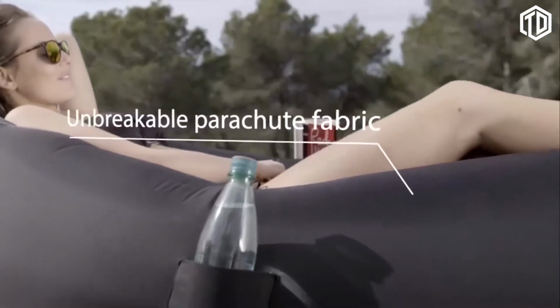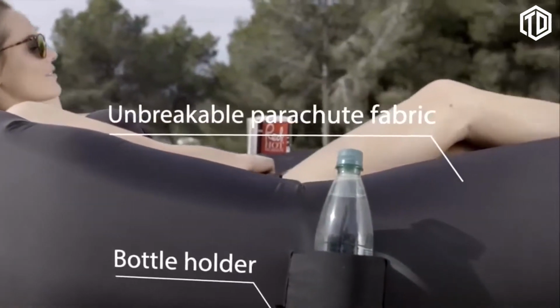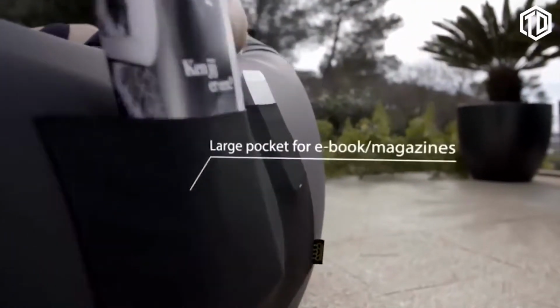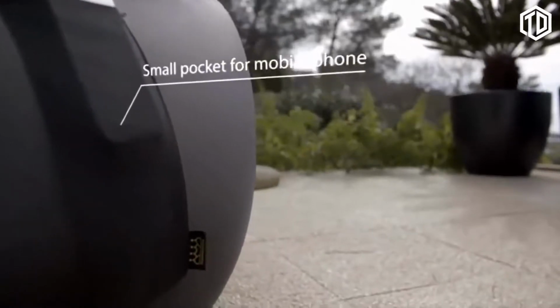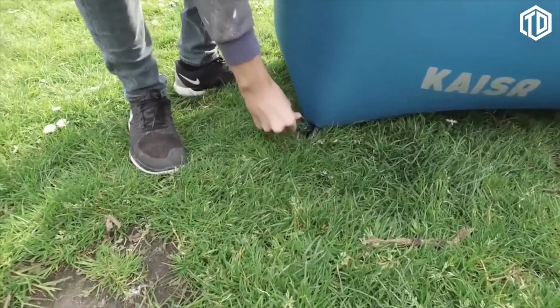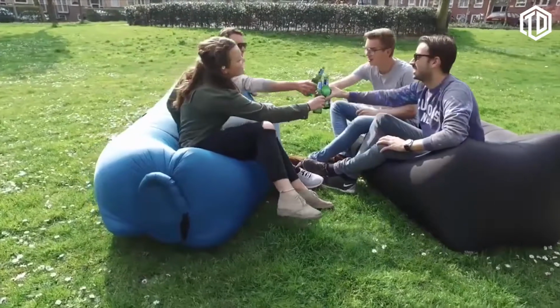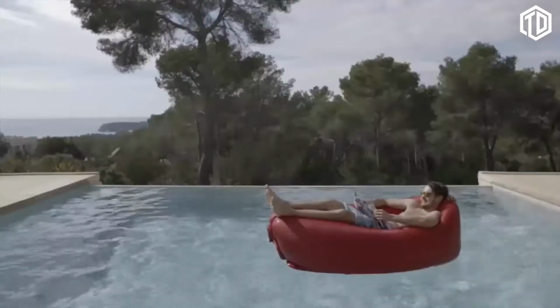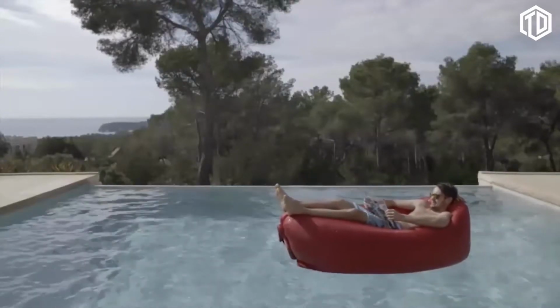It has a stretch pocket on the side, so you don't have to put your drink on the ground. And on the other side, there's a double pocket, so you can conveniently store all of your books, e-reader, and phone. We've also included a small loop to securely stake your Kaiser to the ground. And of course, it comes equipped with a bottle opener for those relaxing barbecues in the summertime. And it even floats on water, so you can use it to chill in the pool.